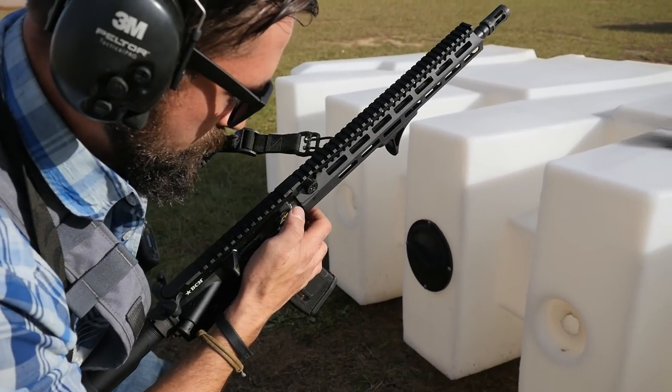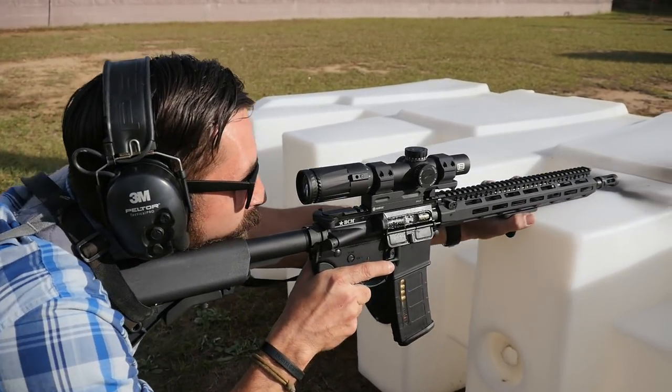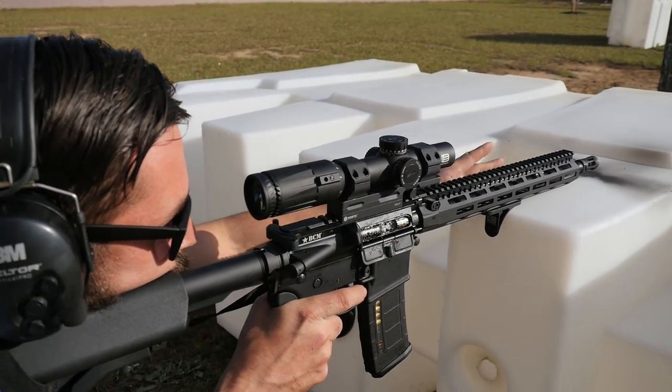Right. So that quick attachment system is important as we try to get more versatile with the rifle. It gives us more capabilities to swap immediately in and out, right?